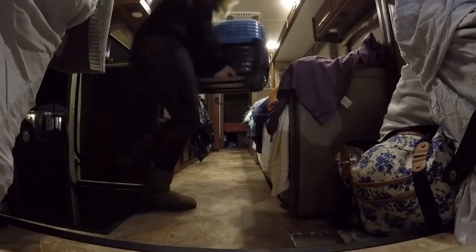Next is where you want to put your litter box. In the motorhome we took, there was a nice little nook under the bed, a great place for the litter box, and you want to put the litter box in before you bring the cat in. But another good place is in the bathroom or in the shower. And you want to put it in a place where you know it's not going to be rolling around while you're driving.